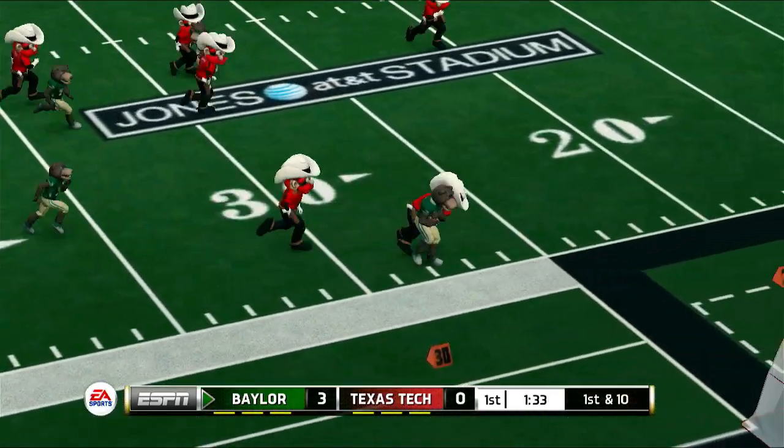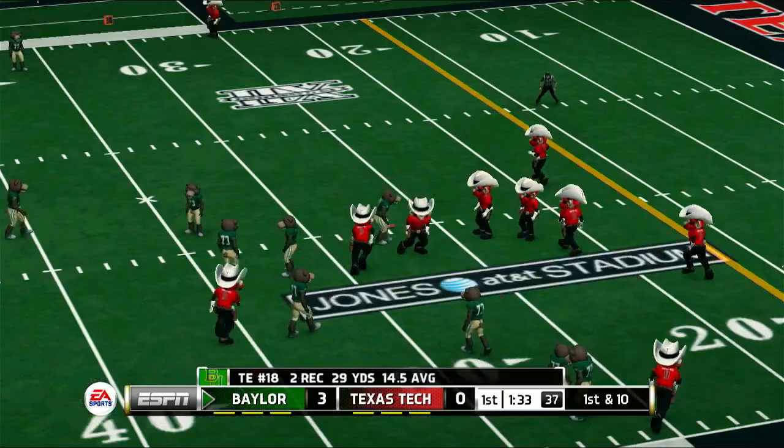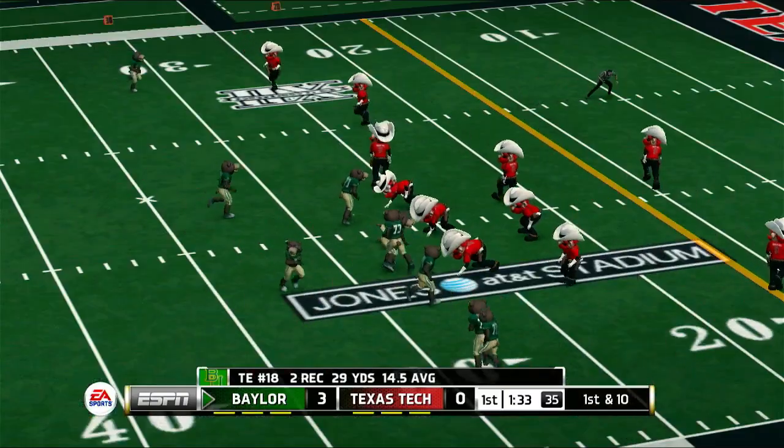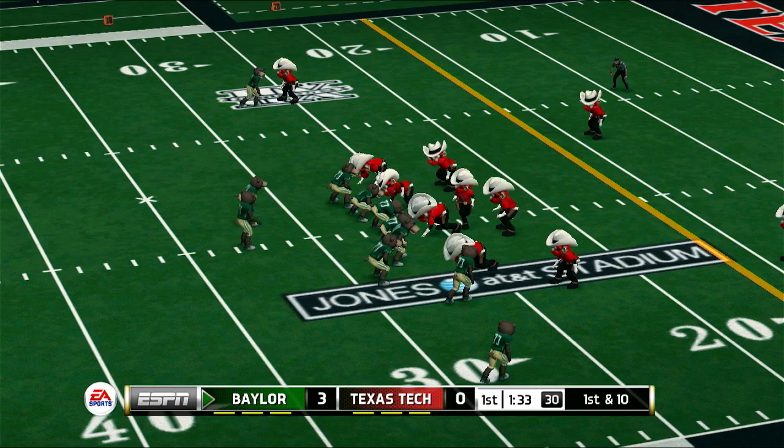Makes the catch and look out. Knocked out of bounds around the 27-yard line. This receiving corps runs some great routes, and that last play was an example of that. As a defender, it can be tough to match up sometimes.